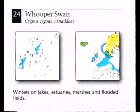Hooper swans have bred at scattered sites in Scotland, but they are more familiar as winter visitors, especially in northern Britain.